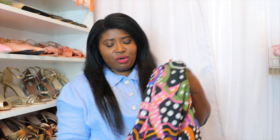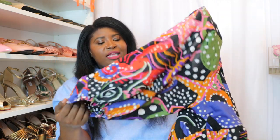I also adore the big puff sleeve. Y'all, puff sleeves are very flattering for most people. I have one friend who just doesn't like it because she says it makes her look like a linebacker. I don't think it does, but she thinks it does. But I love this puff sleeve.